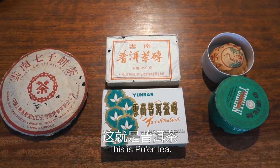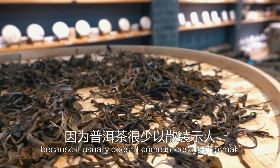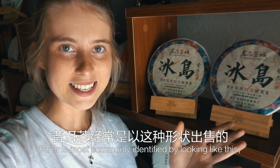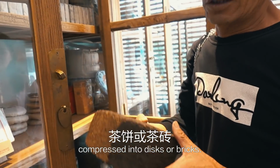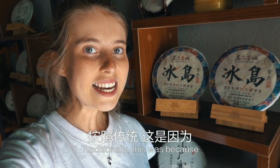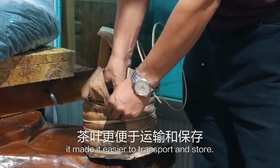This is Pu'er tea. It may look a little different from the tea you're used to brewing because it usually doesn't come in loose leaf format. Pu'er is most commonly identified by looking like this, compressed into discs or bricks, this kind of cake shape. Traditionally, this was because by compressing the tea, it made it easier to transport and store.